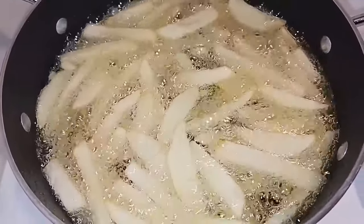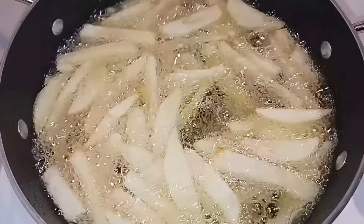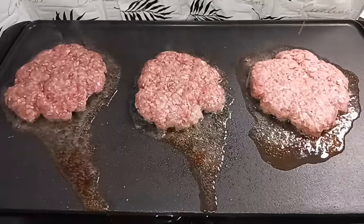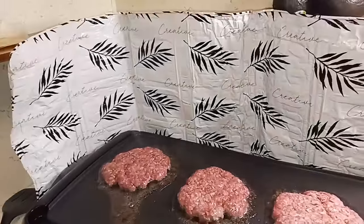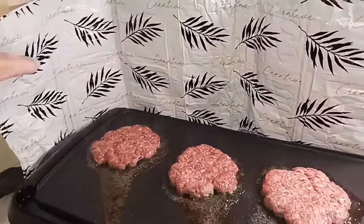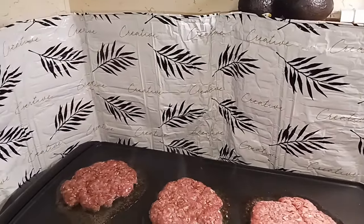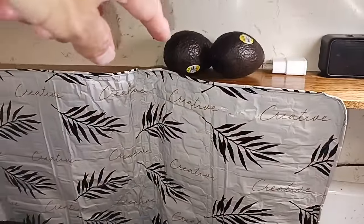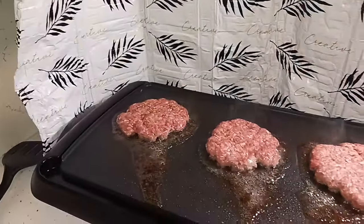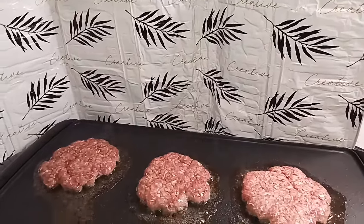All right, everyone, I'm cooking supper now, and we're having hamburgers and homemade french fries. I've got the fries going there, and I got the hamburgers going here on the electric griddle. I wanted to show you something. I have a little Temu haul to show you, some more household stuff. I got this grease flash guard for like $2, so I'm just testing it out. It is taller than the shelf, and it goes from that end to over here, so I want to see how well it works. For $2, it's a good test.